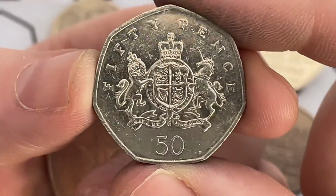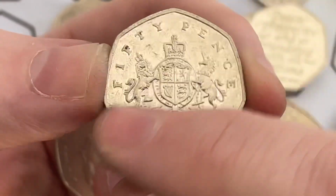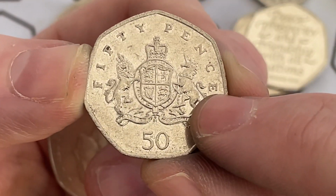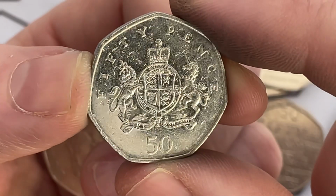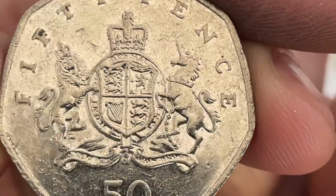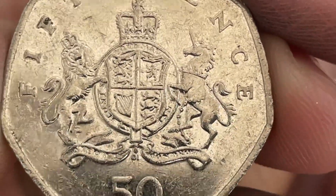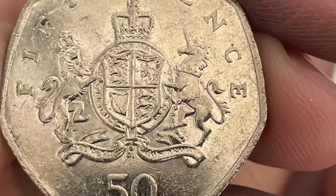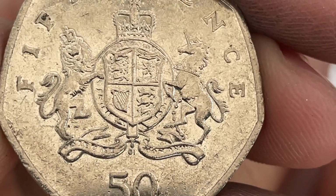Right. This is the, I can't even remember what this is called, this whole thing. But anyway, that's a crowned lion. That's a unicorn, because the unicorn is the national animal of Scotland. The crowned lion is for England, I believe, and it's got the shield in the middle there. So like the royal standard. In the top left you've got England. Bottom right is also England. Top right is Scotland, and the bottom left is Ireland.